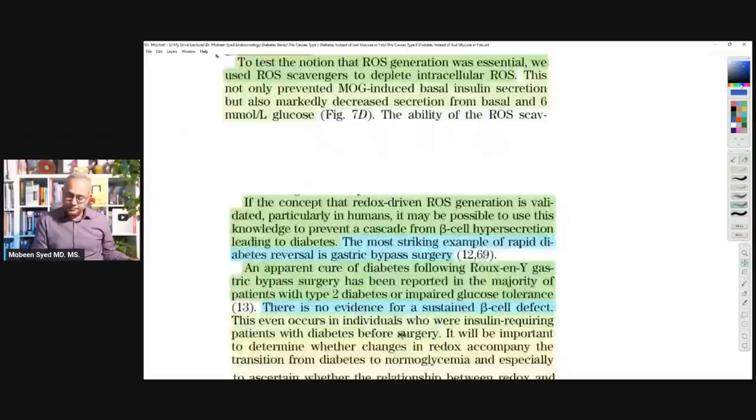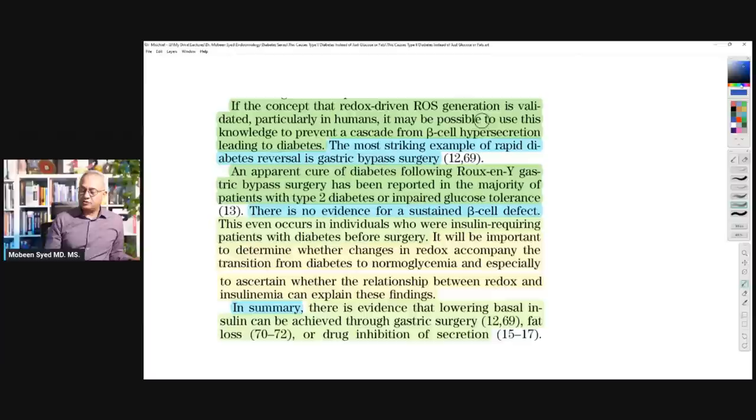So then she says, if the concept that redox-driven ROS generation is validated, particularly in humans, it may be possible to use this knowledge to prevent a cascade from beta cell hypersecretion leading to diabetes. Now she gives a very important example: the most striking example of rapid diabetes reversal in gastric bypass surgery. And you will see many presenters who talk about insulin remission, and they talk about intermittent fasting or other such methods. You would see them give these examples, and you would see them talk about hyperinsulinemia. Here is the person whose basic paper is the foundation of this thought.